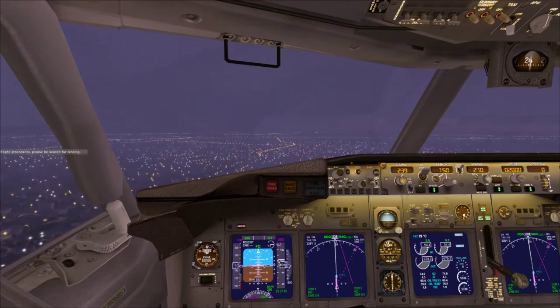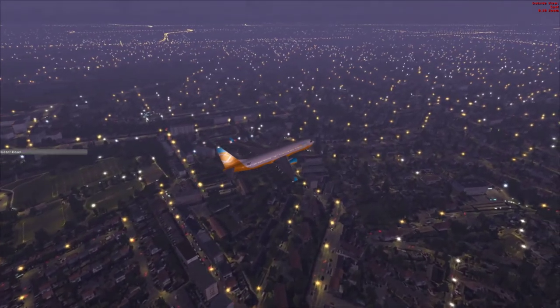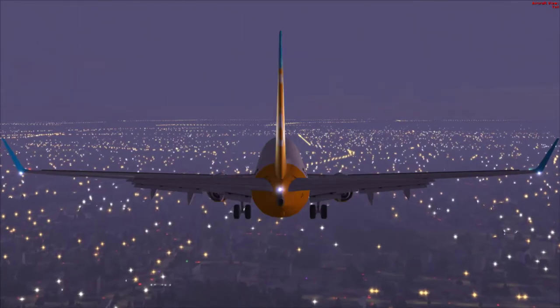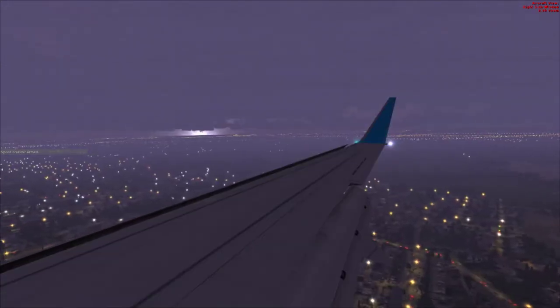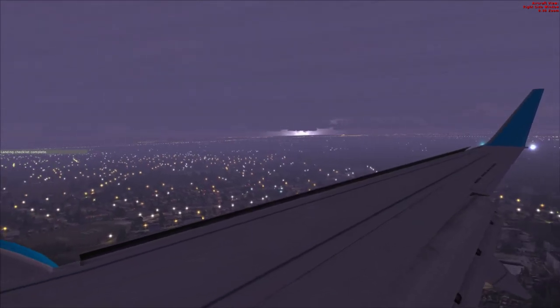Flight attendants, please be seated for landing. Here we go, landing checklist. Gear down. Flaps set to full. Speed brakes armed. Auto brakes set to 3. Landing checklist complete.